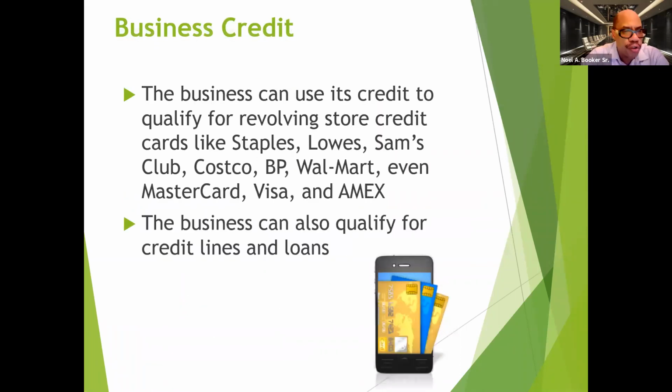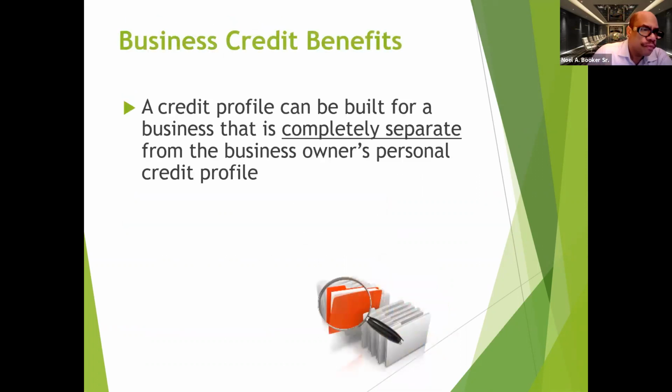The business can use this credit to qualify for revolving store credit cards like Staples, Lowe's, Sam's Club, Costco, BP, Walmart, MasterCard, Visa, American Express. The business can also qualify for credit lines and loans once you have business credit. Okay.